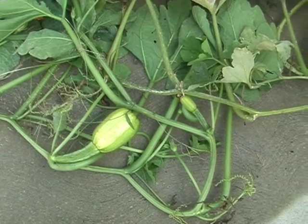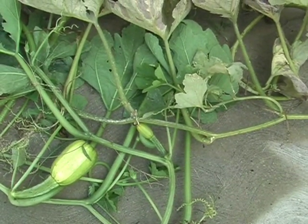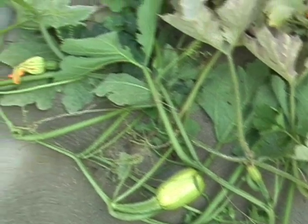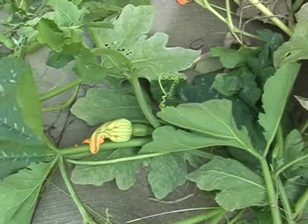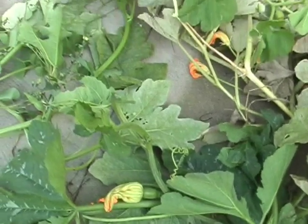There's a fruit starting to grow, as with the other one on the right, but it's too late in the game, and I'm certain that these won't grow into fully mature pumpkins. And here's a flower that just got pollinated, maybe today or the other day. But anyway, as I say, the pumpkin crop is finalized.